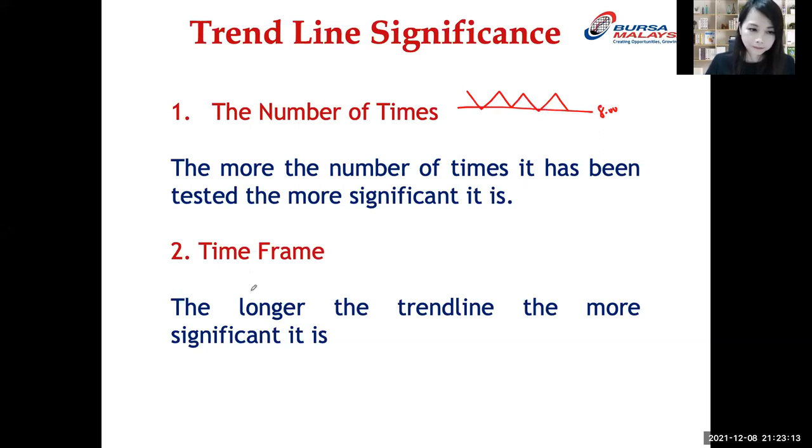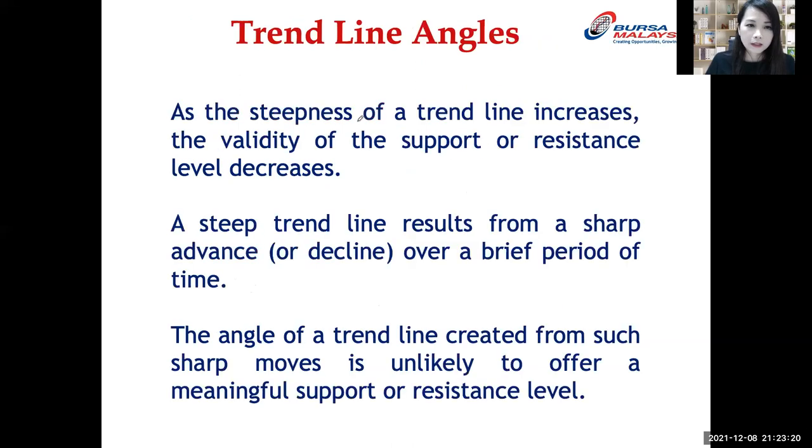And the time frame: of course, the longer the trend line, the more significant it is. And the angle: the steeper it is, the more powerful it is. However, it is also less sustainable because it is so steep, so it may not continue forever. It will correct and then go on to a more gentle slope, and the gentle slope will be more sustainable.